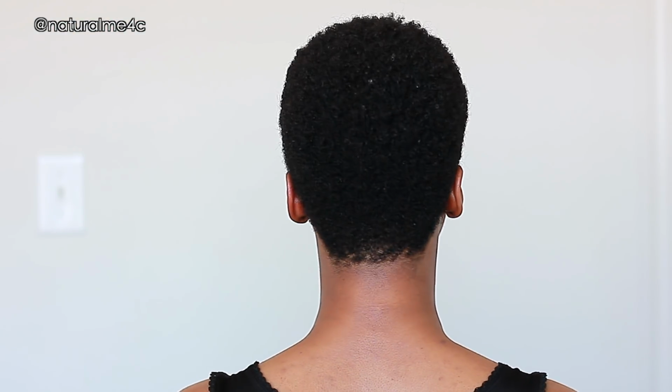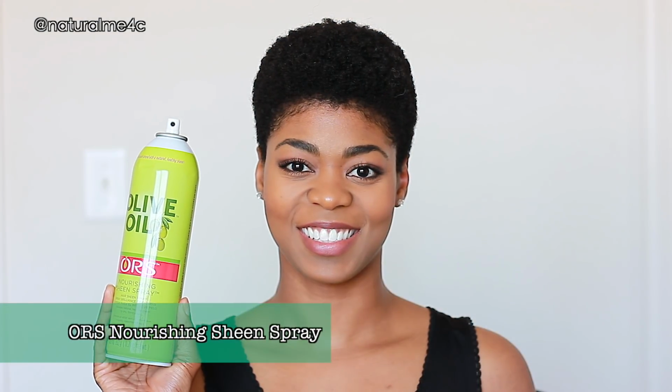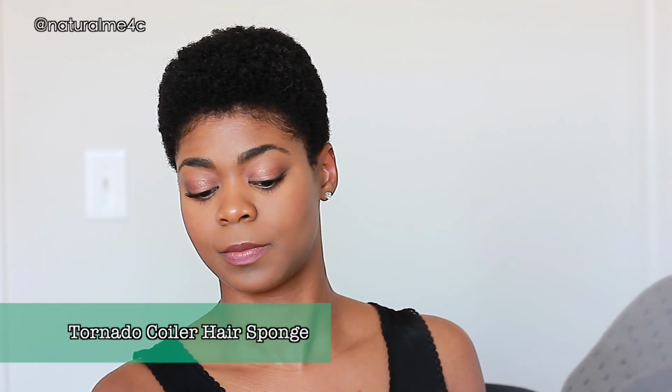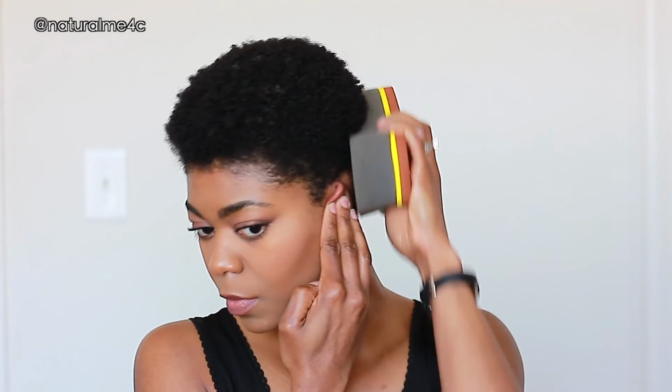So here's what my texture looks like without me doing a whole lot to define it. And as you can see, my natural curl pattern stayed intact from wet to dry. To add additional shine to Miss Fro, I'm using ORS Nourishing Sheen Spray. It works like a charm. Then to further enhance my curl pattern, I like to use my Tornado Coiler hair sponge. Using a sponge adds additional texture and definition to my style, especially when the sides and back of my hair are due for a shape up at the barber.